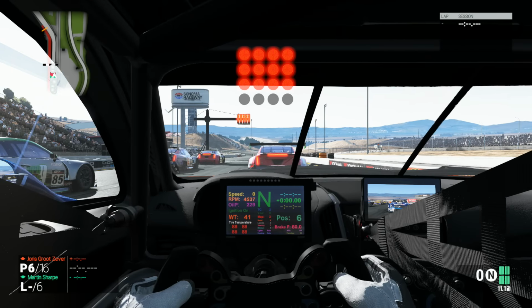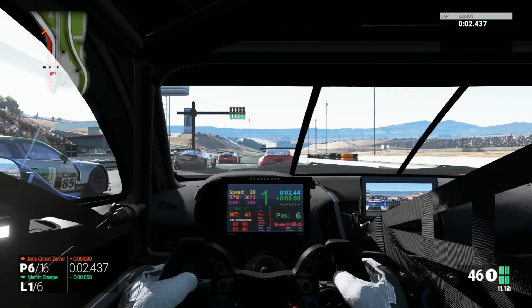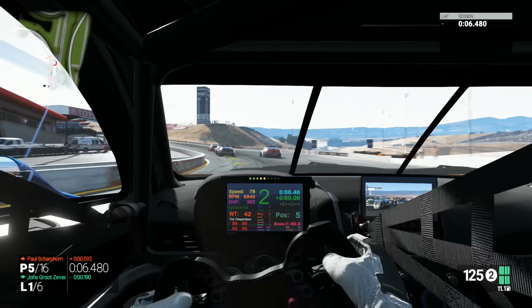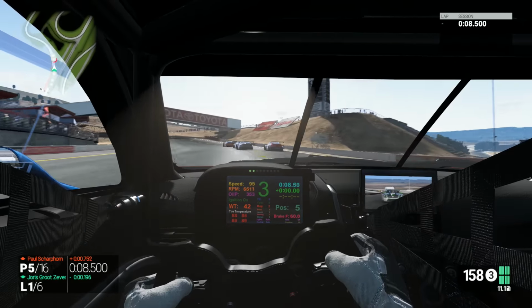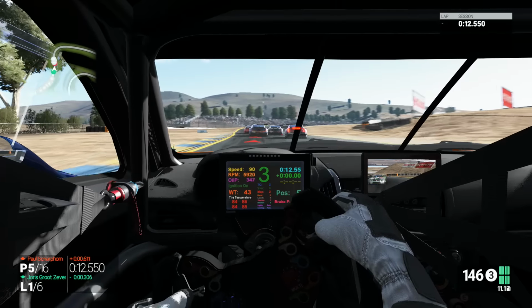Today, we are racing the Cadillac ATS. So, we're going to see if we can't do an alright job this time. We're in 5th place to start off with here. This is just a regular race. We're at Sonoma, I think it's called.